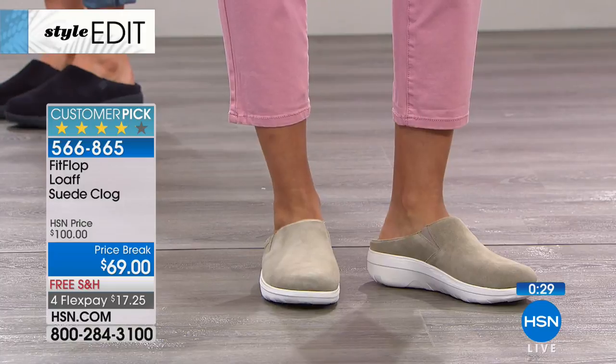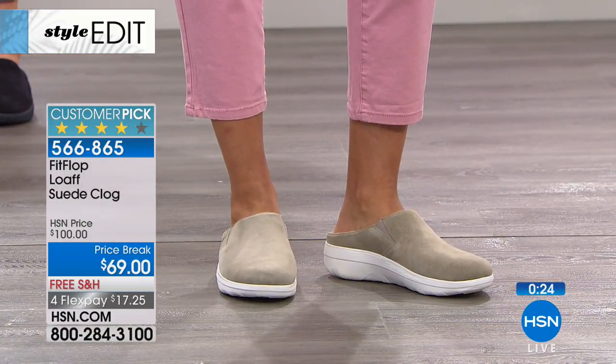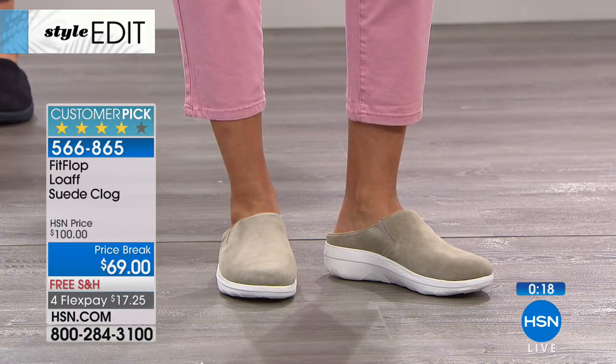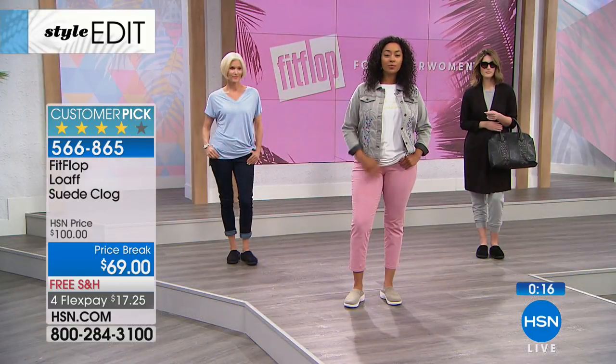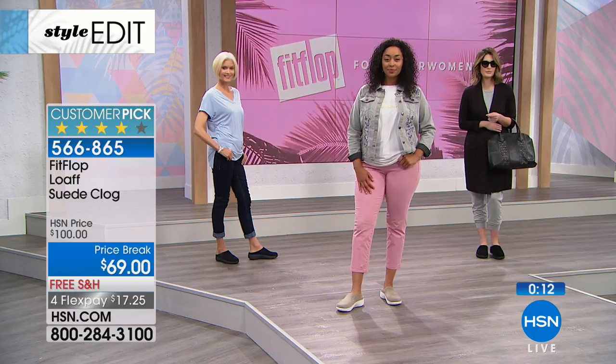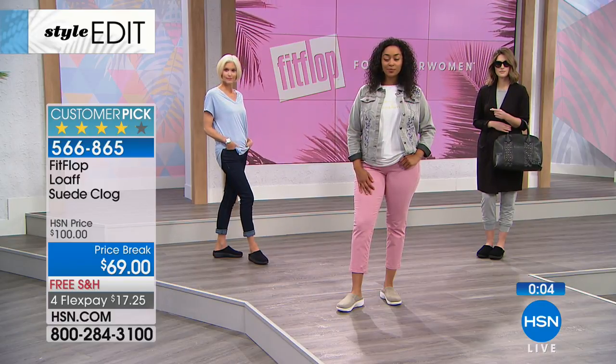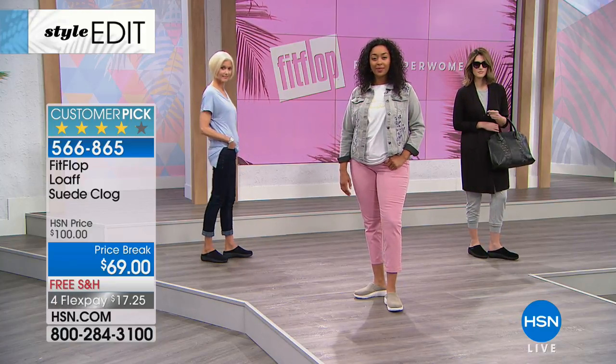If you love the Timberwolf, which is the lightest color with the white bottom, how clean and amazing do those look? That's gonna be your first to sell out. We are very busy right now. We have a lot of you on the line, so stay there. Order on hsn.com. Jump on your computer. That's going to be your best bet to take advantage of this big price break today on such a top seller. 566-865 is your item number. Whole sizes only, so if you are a half size, unless you have a wide foot, go ahead and size down to get the perfect fit.